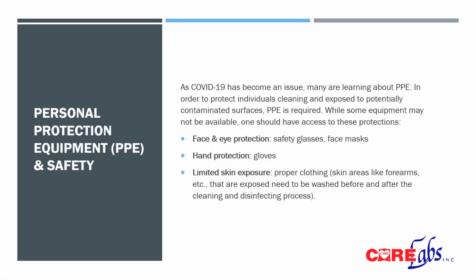Lately, you've probably heard the acronym PPE in the news. Maybe you didn't know what it stands for then, but you do now. That's personal protection equipment and safety. As COVID-19 has become an issue, many are learning about PPE. In order to protect individuals cleaning and exposed to potentially contaminated surfaces, PPE is required.